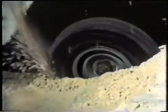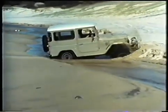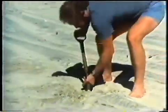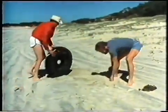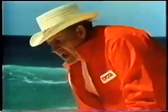Sometimes, despite your best efforts, your vehicle will get stuck. And the problem with many sandy areas is that there may not be a tree or rock to anchor your winch cable to. An important part of your luggage is a shovel. And this, plus some muscle power, will enable you to get free of a situation like this.